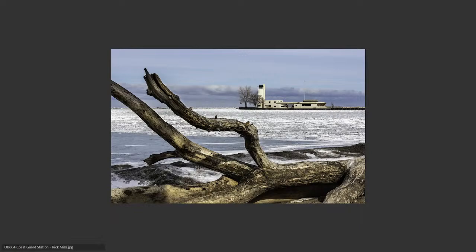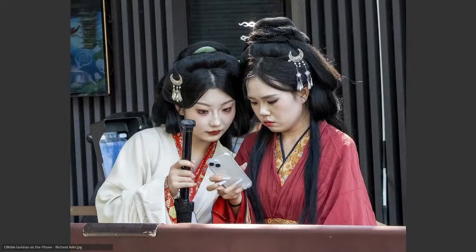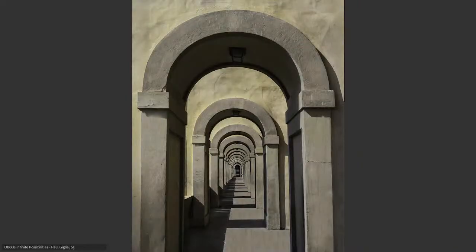Rick Mills, Coast Guard Station, 17 points. Joe DeStefano, Courthouse Steps, 19 points. Richard Ader, Geisha's on the Phone, 21 points, honorable mention. Joe Smith, Great Salt Lake Bison, 20 points. Paul Gilia, Infinite Possibilities, 22 points, honorable mention.